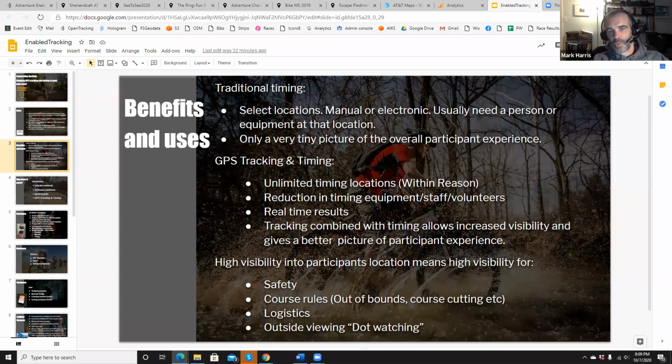It's adventure racing at 2 a.m. when no one's up, but someone happens to want to know where the team are. You can see where they are and the tracking's working. So, high visibility into participants' location, safety, huge. That's one of the reasons why I got into this, just doing some races and not having the visibility of where they were and what they were doing, and the stress that actually causes you. You can flip that on its head by knowing where they are. So safety is probably one of the number one reasons why we're proponents of the tracking side of things.